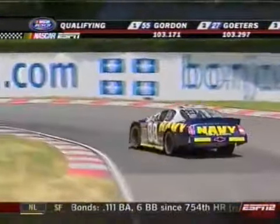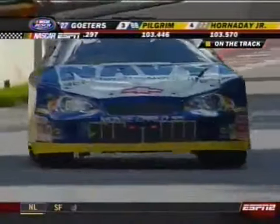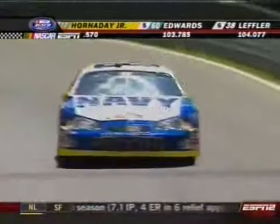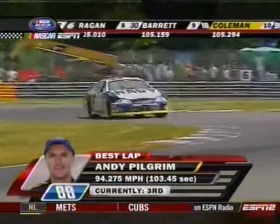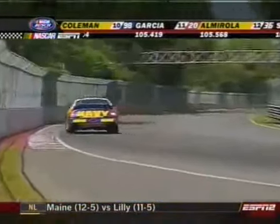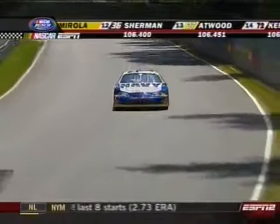So we look for that to be the shifter handle in Carl Edwards' car today and see how that right hand holds up to all of the action throughout the day. Heard from him earlier, Andy Pilgrim, driving Dale Earnhardt Jr.'s 88 Navy car. First lap was quick. Third fastest lap. He's about 3/10 off the pole now.